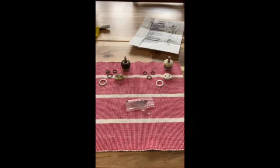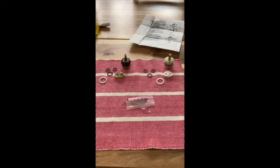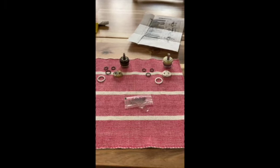I guess now that all the parts are out of the existing shower, I was able to sort of reassemble them, and it looks like I've got the same stuff that is supposed to go back in there. So let's go do that.